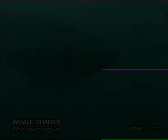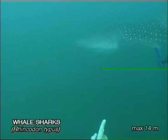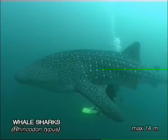Water with bad visibility is often not nice for us, but that is where we would be likely to bump into a whale shark. The largest fish in the world feeds on the smallest creatures, plankton. This gentle giant swims slowly just below the surface and out of curiosity will approach humans.